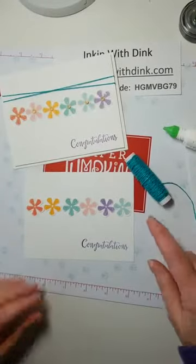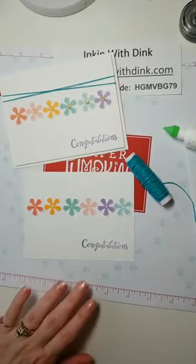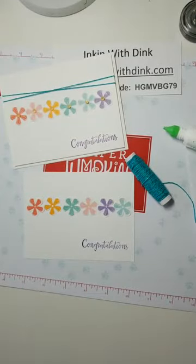So I also want to use some of the items from the celebration brochure. Let me grab it real fast.